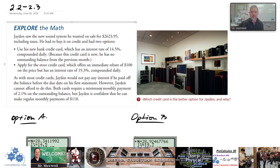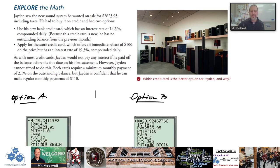Both cards require a minimum monthly payment of 2.1% of the outstanding balance, but Jaden is confident that he can make regular payments of $110. So the payment here now, in our calculations, is going to be $110. You're not going to have to worry about 2.1% of the balance.